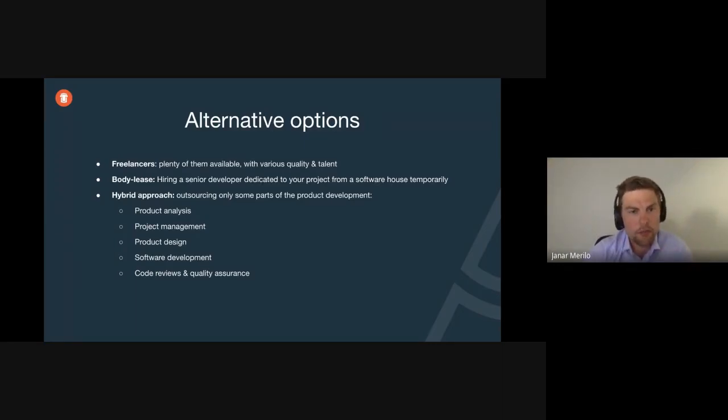Of course, there is a hybrid approach, where you use outside resources for only some parts of product development. For example, you take a product agency or a product consultant to help you with product analysis, or with design, or with coding and software development, or with quality assurance. So all options are actually available.